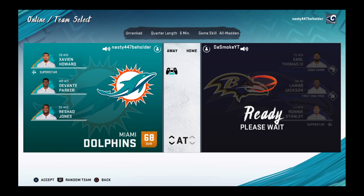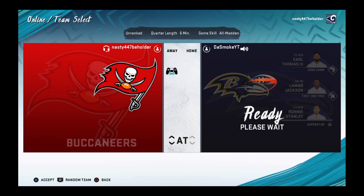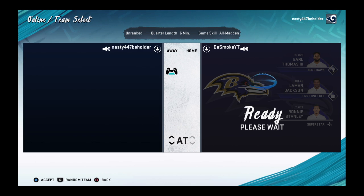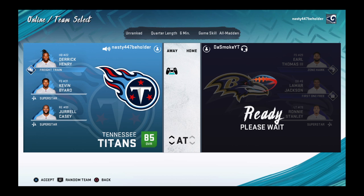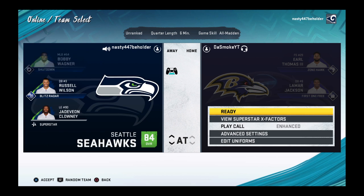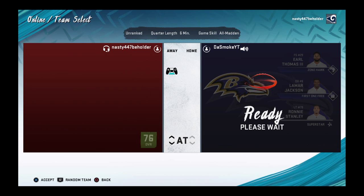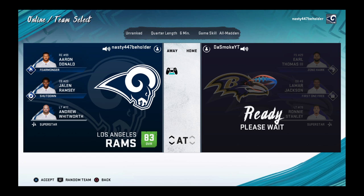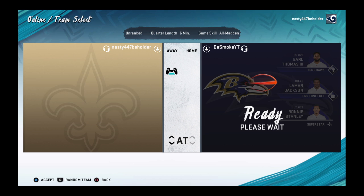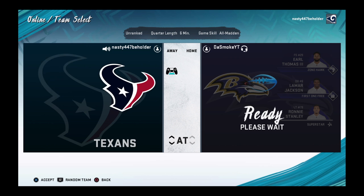Listen, I was almost considering it though, like. Oh man, it's kind of hard to compete with them without picking the Patriots. Yeah. Nah, go ahead. Oh. I don't like their wide receiver corps.